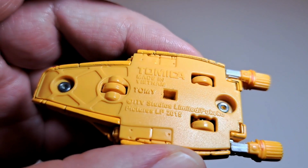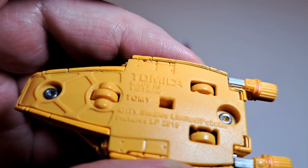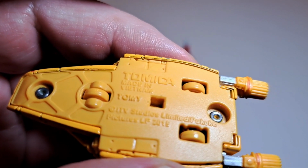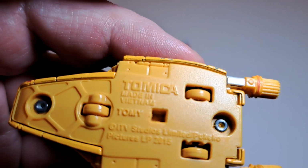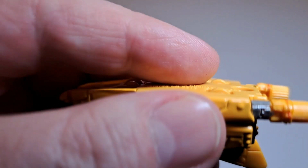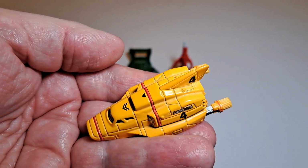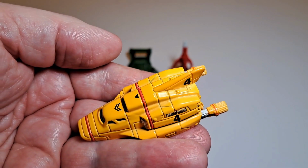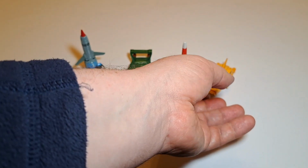Now, interestingly, this is what confuses me. That says Tomica and Tomy, but it also says copyright ITV Studios Limited. Maybe the others aren't big enough to support that. Or perhaps this was a special example of it that was released as a smaller playable one. I'm not quite sure why the difference there, apart from the fact that it's a slightly chunkier version. So I just thought I'd show you those.